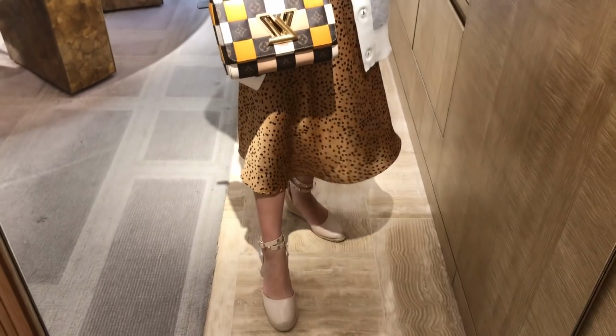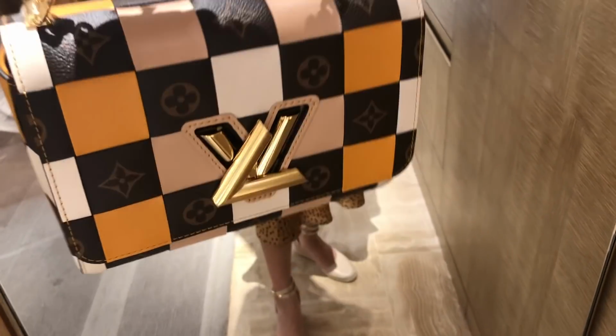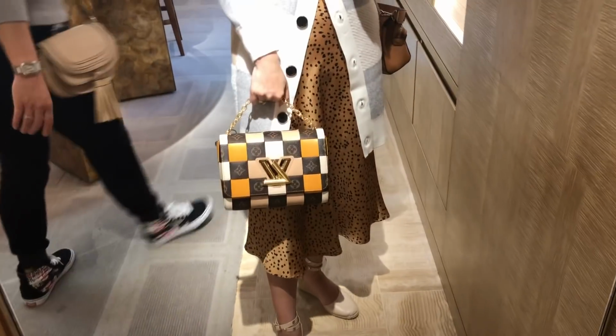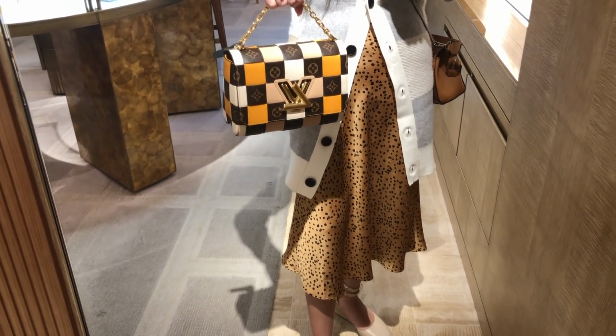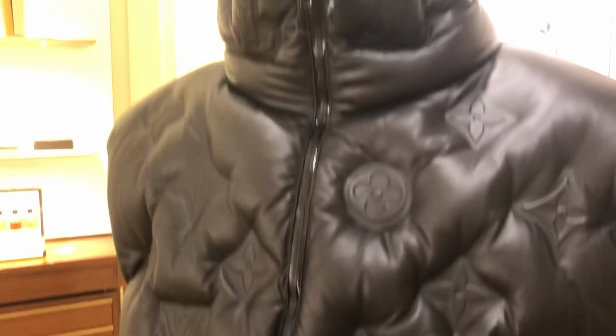This is the new twist bag as well. Look at it. It's very different with the weave, the matte gold and shiny gold. Obviously you can use it, you've got a longer chain as well. This is just with the top handle. Look at this jacket, this puffy leather jacket.